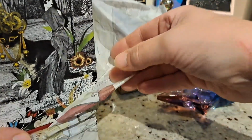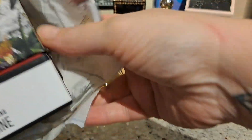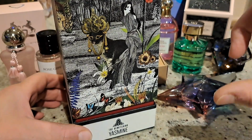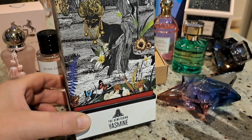So I bought a Penhaligons, obviously, and this is the Bewitching Yasmin. This is a scent I actually fell in love with last year. A sort of travel set, a lot of the samples, and this was the standout. This was such a standout scent. I just thought it was very beautiful.